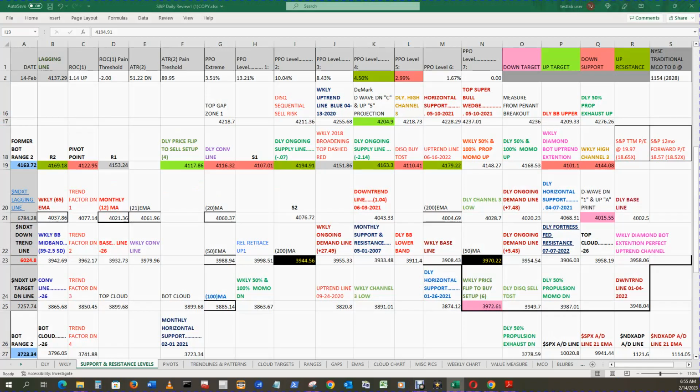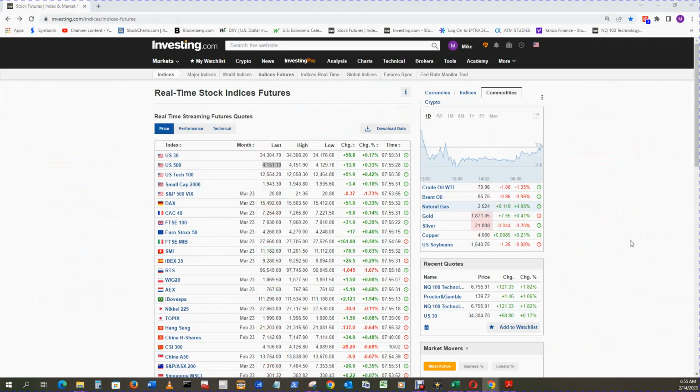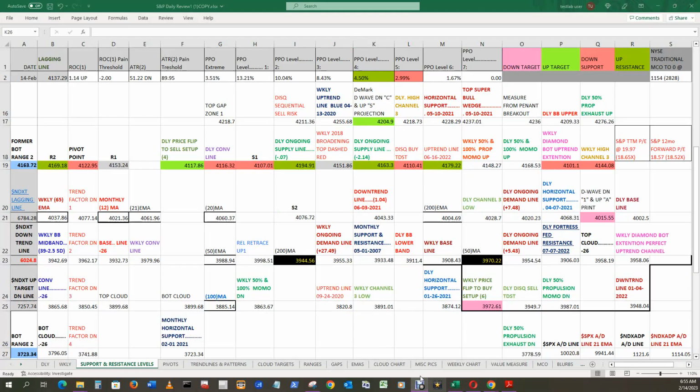The S&P 500 support and resistance levels big board chart shows the gray areas at R1 and the weekly 2018 broadening top in dashed red. And price in the pre-market hours for the S&P 500 at 6:55 a.m. is 4151. And to the downside is the pivot point, daily conversion line, S1 disqualified by TDST, weekly diamond bottom uptrend extension, and the weekly high channel 3.